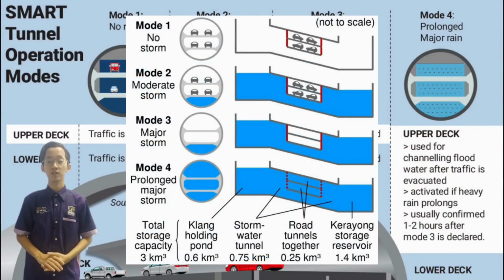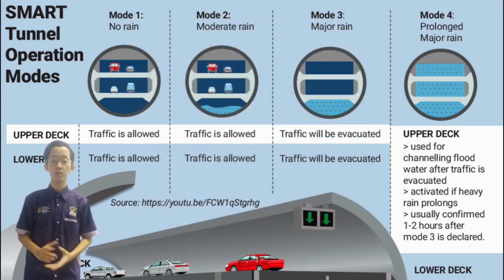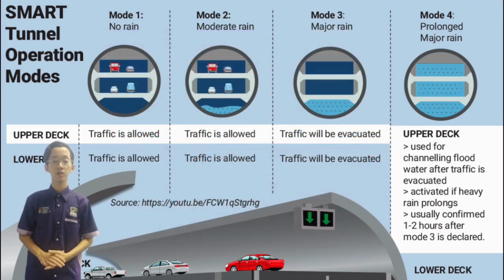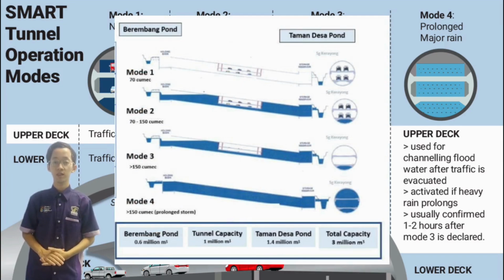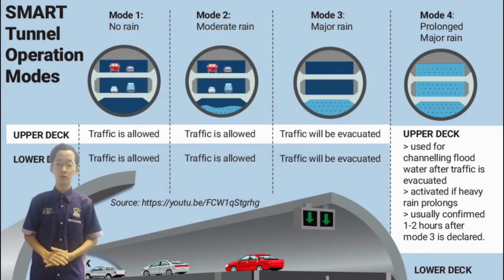Mode 2 is activated when moderate rain occurs and the flow rate recorded at the confluence of the Upper Sungai Klang and Sungai Ampang, referred to as the L4 flow station, is between 70 and 150 cubic meters per second. In this scenario, excess floodwater is diverted to the smart holding pond. The lower drain of the tunnel is used to convey flood flow to the Desa attenuation pond while 50 cubic meters per second is discharged to the city centre. Importantly, the road traffic tunnel remains open to road users during this mode.